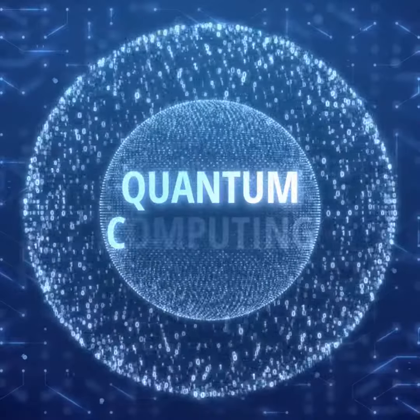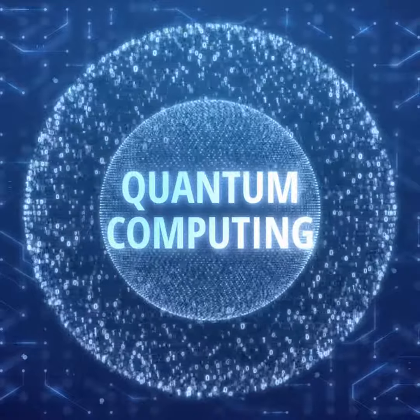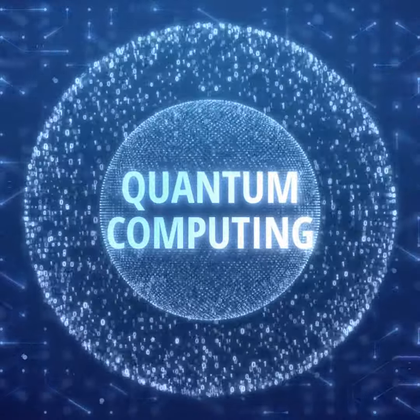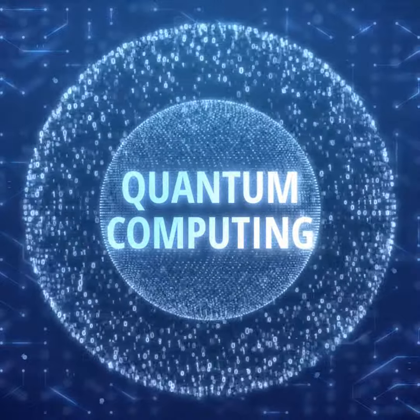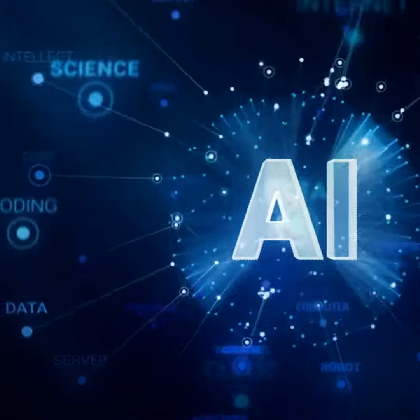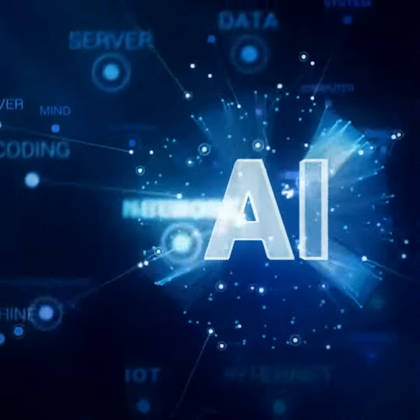So, that's quantum computing in a nutshell. It's a way of using tiny particles called qubits to solve really complicated problems much faster than regular computers. Who knows what kinds of amazing things we'll be able to do with quantum computers in the future?